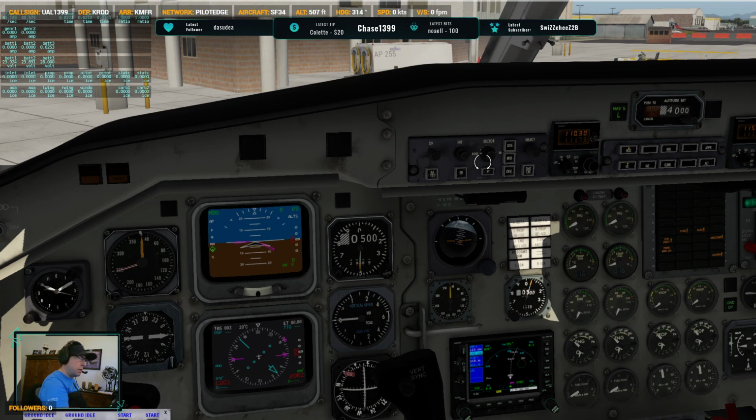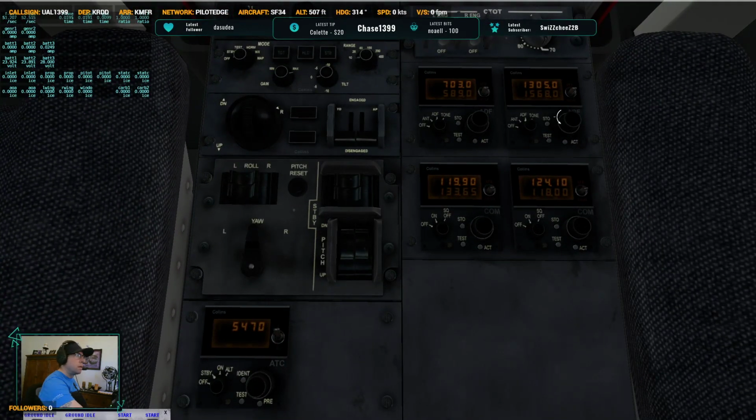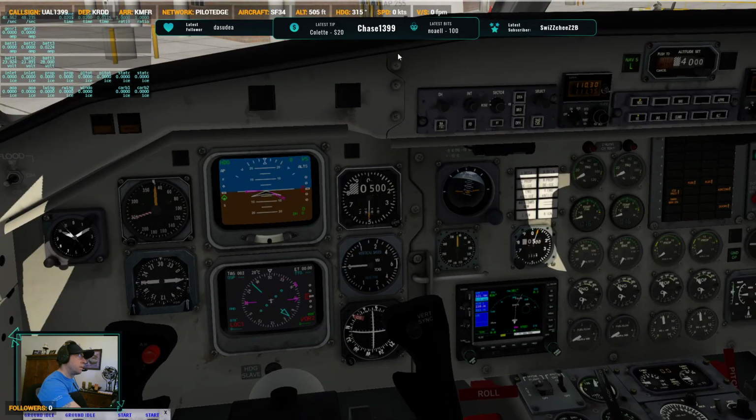Alright, so we're going to request clearance, and clearance is this, 130.5. Let's do this. 121.7 is ground. And tower is 119.8. So we're set up.